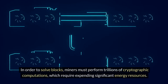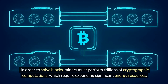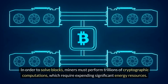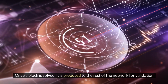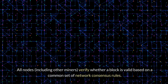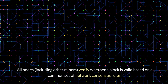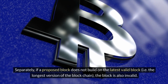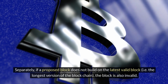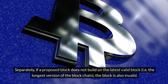In order to solve blocks, miners must perform trillions of cryptographic computations, which require expending significant energy resources. Once a block is solved, it is proposed to the rest of the network for validation. All nodes, including other miners, verify whether a block is valid based on a common set of network consensus rules. If any transaction in the block is invalid, the entire block is invalid. Separately, if a proposed block does not build on the latest valid block, i.e. the longest version of the blockchain, the block is also invalid.